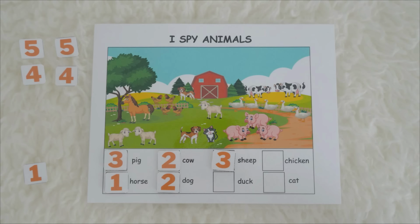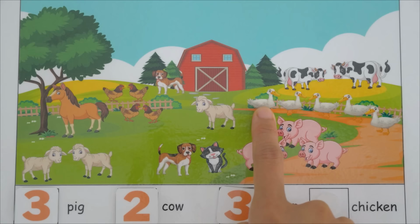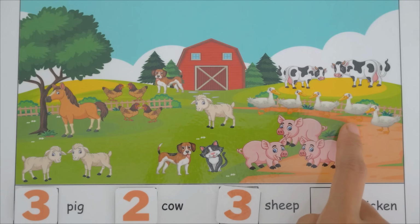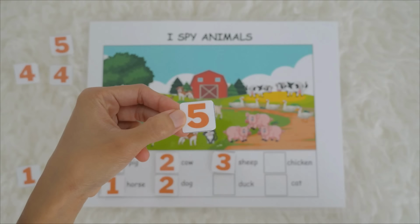Next, let's count how many ducks we have here. Can you point to me which one is a duck? This is a duck. Now, let's count them. One, two, three, four, five. We have five ducks. Can you show number five using your hand? Which number is number five? This is number five. Let's put it here.